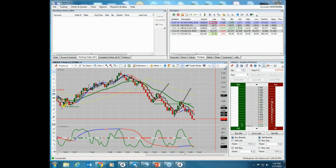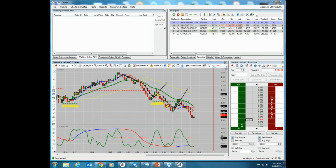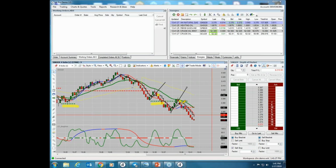In all honesty, right here, faced with this, would I have taken this? No, I wouldn't have, because we didn't make a lower low. Okay. This one, we were trending. We were making lower lows. Okay. So if it happens again, we'll try to get short. Natural gas. Okay. All right.